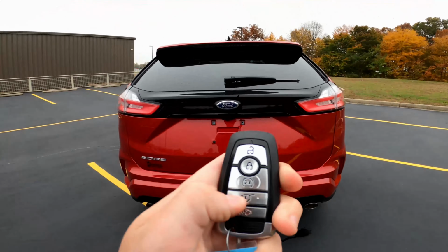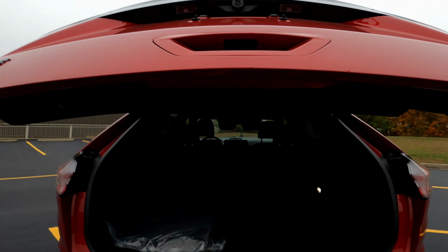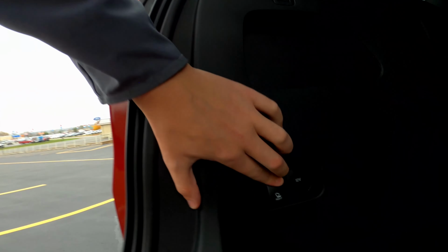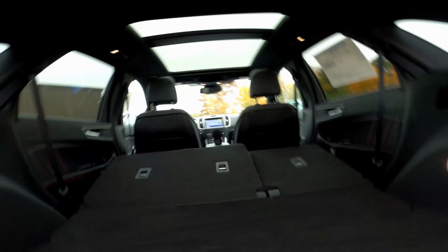So I'm just going to open this and show you in the cargo space very quickly. These are the floor mats. Don't move these. But great thing about the cargo space is that there is a lot of it. And it's well lit with power. You can hit left and close that, and then right, you'll drop that. But keep in mind, it does not lift it back up.